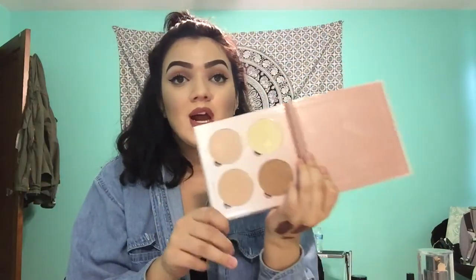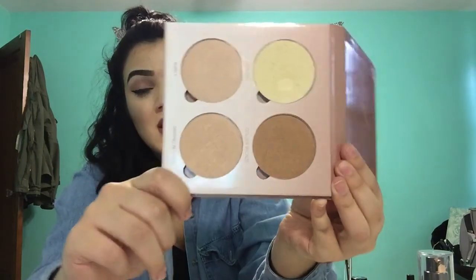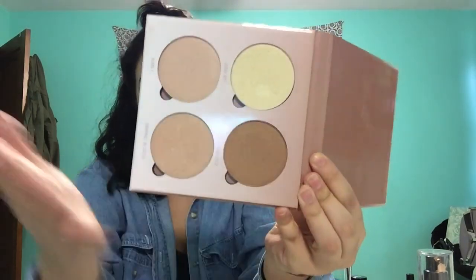But this I wear when I go out to an event or something. I definitely throw on Dripping in Gold and then some of the Sunburst to give me more of a pop. I'm thinking about ordering the other one. I forgot what it's called, the Glow. I'm thinking about ordering the gray one because sometimes these don't show up on my skin like this one does.